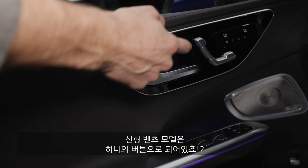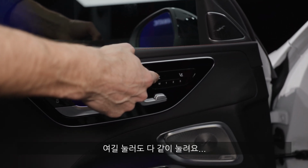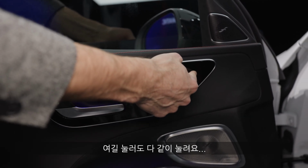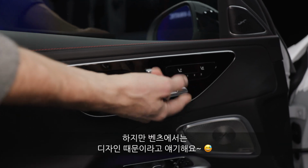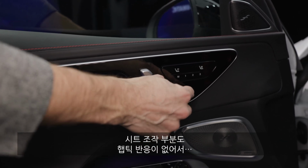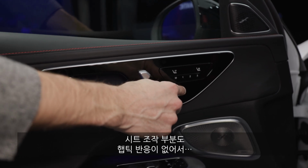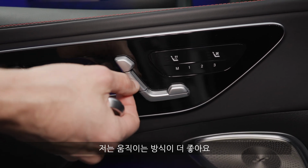But what we see in new Mercedes models is that this is one button. I mean, I can't believe it. This is the same button as on the other side. Why do they do that? Cost savings, of course. But they say design reasons. Okay. Then here you control the seat. Once again, no haptic feedback in these newer versions. I like it more when you could also move it.